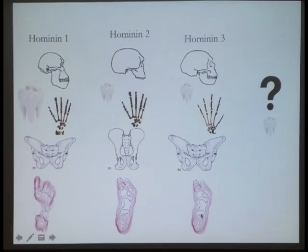So, just a quick demonstration of how we study Homo naledi versus how we've studied other species in the past. With Homo naledi, we have 1,700 fossil fragments, and we're comparing it to these partial skeletons that we've previously discovered in the hominin record.